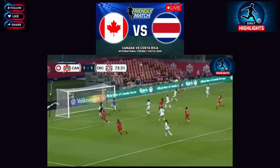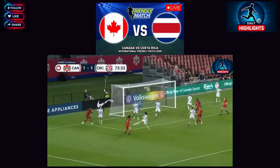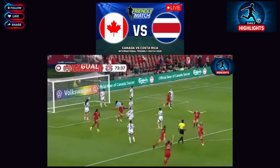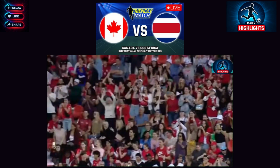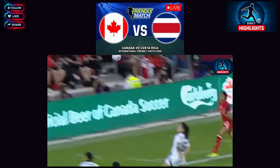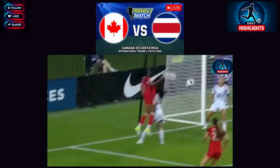She makes no mistake. Ward finds it, shoots. Holly Ward with a screamer. Puts it top in, and in 4 minutes, Canada completely reverses the script. It's 2-1 for the Canucks. What an awesome moment for Holly Ward.